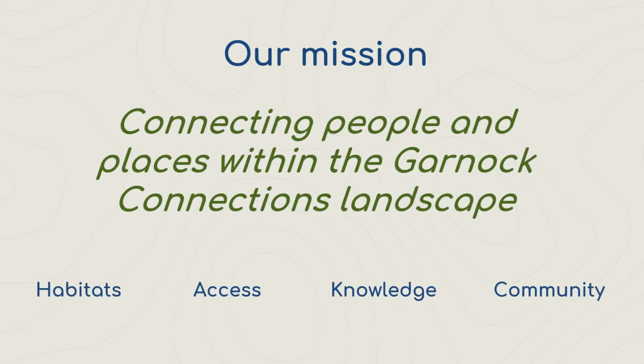Our mission has been to connect people and places within the landscape. We have achieved this via four main networks: habitats, access, knowledge and community.